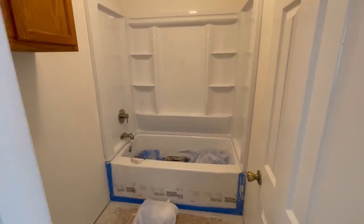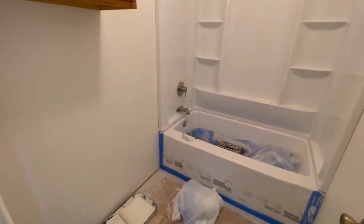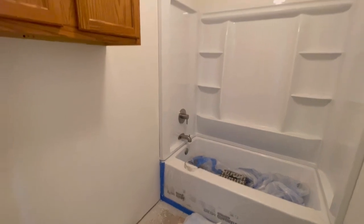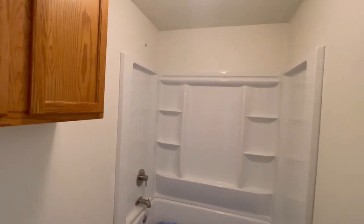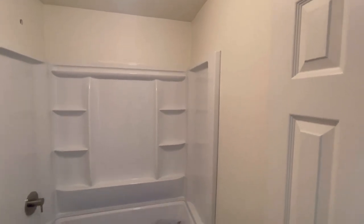I didn't get any videos of me painting, but I primed it a few days ago, and this is the final coat of paint. And I think it looks pretty good.